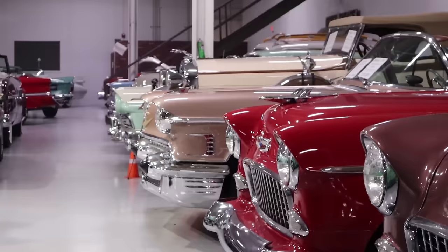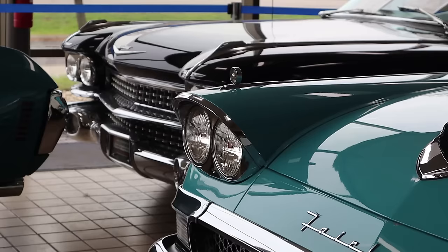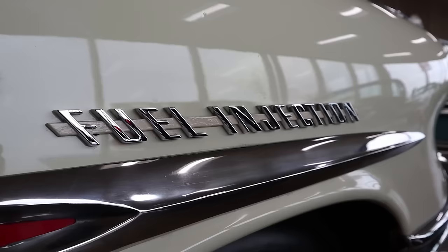The owner's walking by me today and he says, we got a lot of nice nifty ones here today. They sure do. So like I said, we're at Ellingson Motorcars in Rogers, Minnesota. They have a website as well. If I walk past any of these cars, I'm gonna try to film them all for you. But if I walk past any of them and you wish you'd got a few more shots or more details about a car, I'm sure you can find it on their website. They got a YouTube channel and all that kind of stuff. But yeah, you're gonna see some great cars today in this episode.